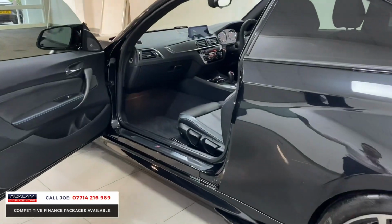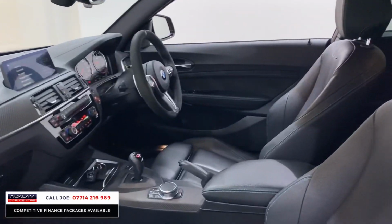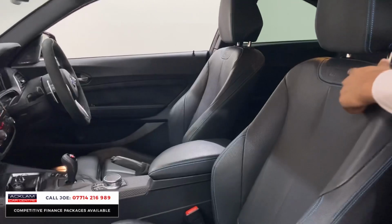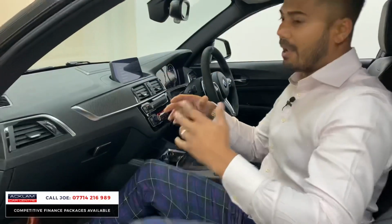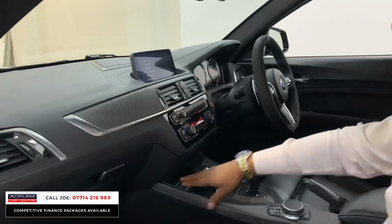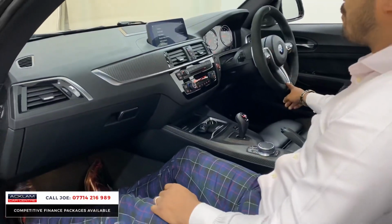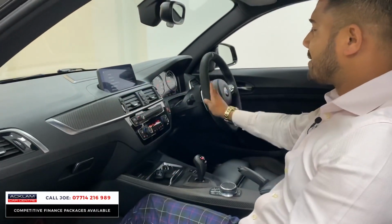As for the interior, you've got a lovely blue stitching, full leather interior, lumbar support. The M Sport seats are super sporty anyway because they have that bucket style seating. The M embossed into the seat. You've then got, again, tons of carbon fibre. You've got carbon fibre on the centre dash, down here, on the door cards, on the handles, and then the carbon fibre steering wheel with the M Performance steering wheel, which is full Alcantara.